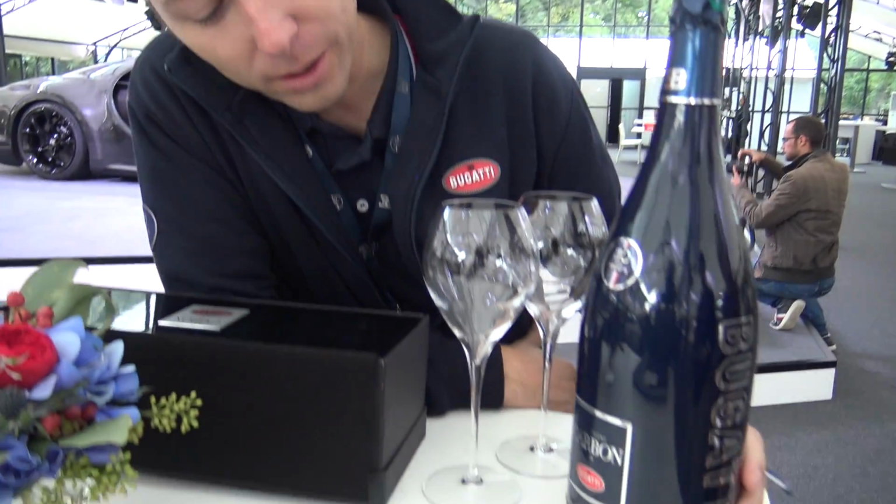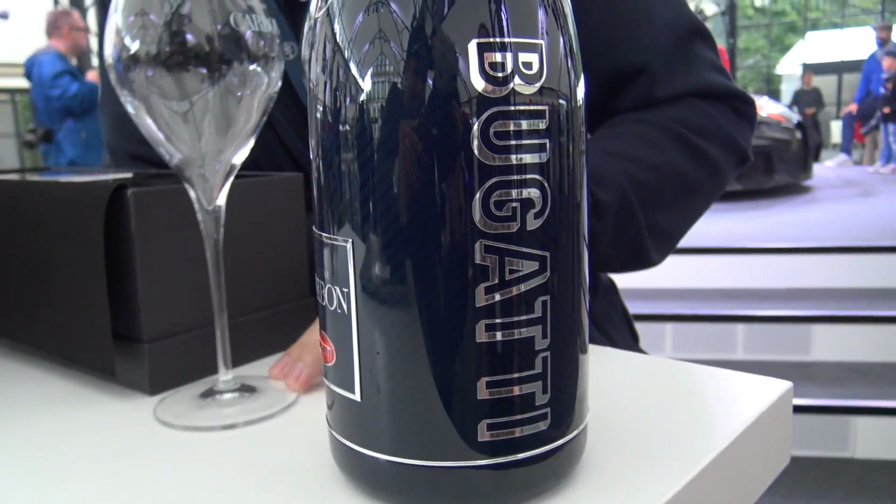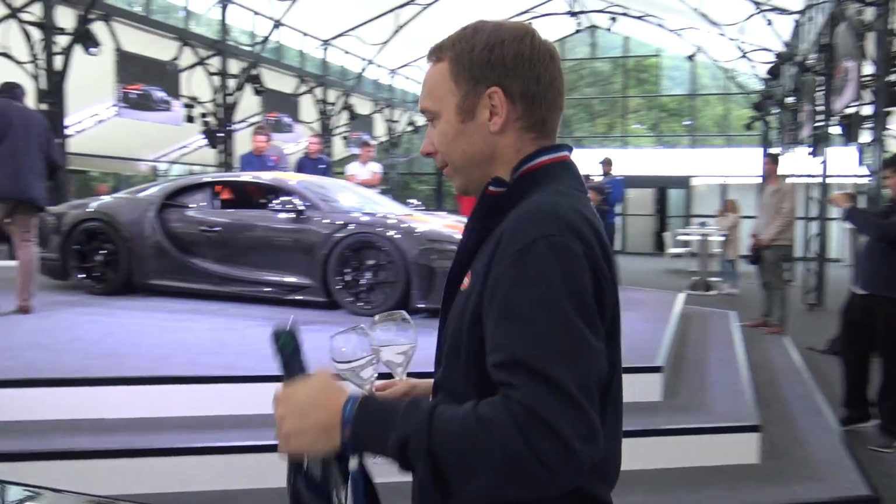So guys, last time when Alex was here, unfortunately I couldn't offer her any champagne because she was going to drive the 1500 horsepower Chiron. Today she won't be driving, so we're going to surprise her with a very special bottle. It's a Magnum Champagne Carbon bottle, and we have 2 glasses, so we're going to play a good trick on it right now.